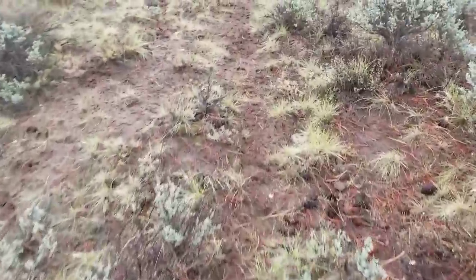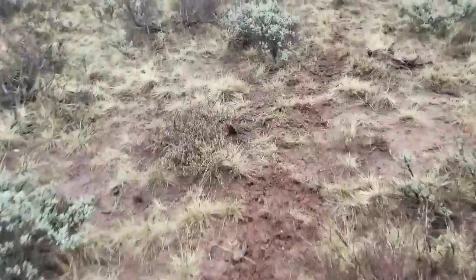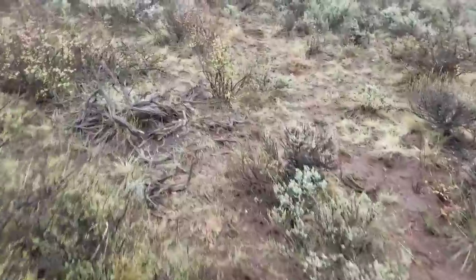Finally hit a herd of about 20 cows, no big bulls with it, and one spike. Been chasing them for about a mile. Every time I get them spotted again, they start moving. I'm gonna follow them over here into the canyon, see if I can't see them crossing.